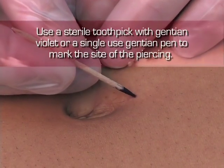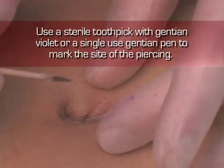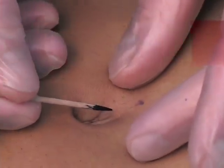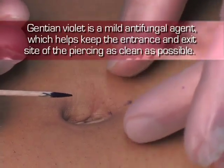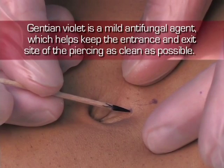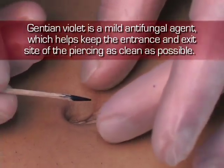Use a sterile toothpick with gentian violet or a single-use gentian pen to mark the site of the piercing. Gentian violet is a mild antifungal agent which helps keep the entrance and exit site of the piercing as clean as possible.